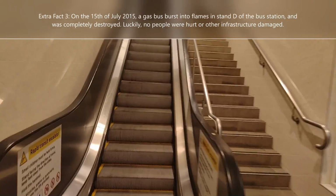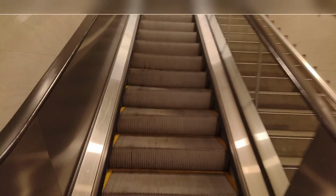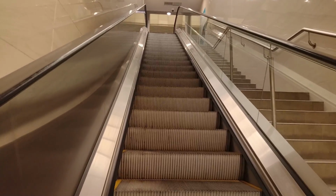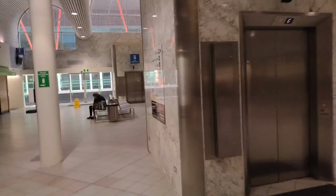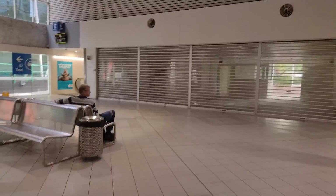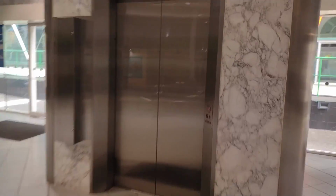Now, if you go up here, this is now the other side again. Take the escalator up, and then here is a large circle of phone booths that they have, and a sanitizer point, and that's pretty much it. Now we're at the end of the bus station. There's an empty shop here. There's a lot of shops here, even a hairdresser and a lottery agency. Lots of stuff you can do in here.